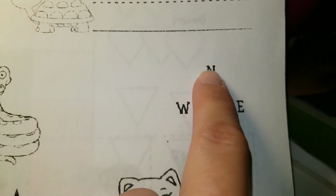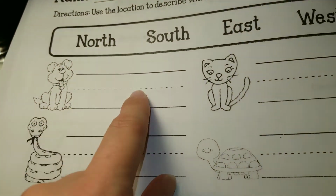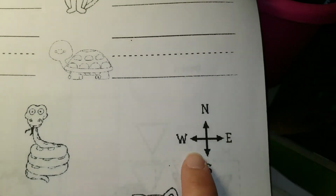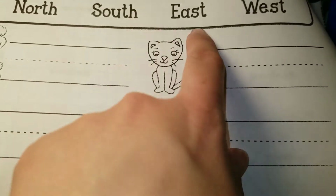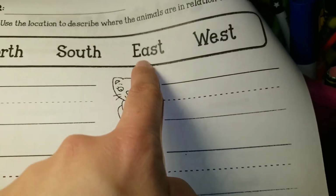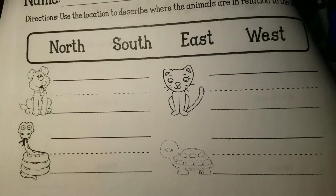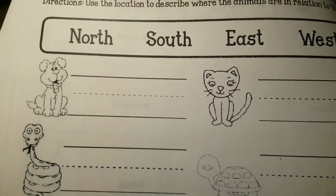We learned that to the top we have the north, the word is here. To the south we have the S. S stands for south. This is how you spell the word south. Then over here you have the west. W stands for west. And then E stands for east. East. These are the cardinal directions: north, south, east, and west. This is how people can find places on a map, and they can find directions. So this is really useful for you.